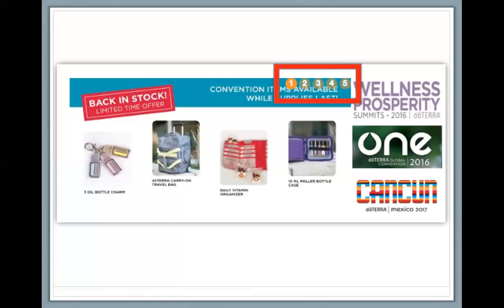At one of the conventions a couple years ago, the chief financial officer was speaking, and he said, business people always ask me, why is your loyalty rewards program so generous? And if you think about it, it really is. You can earn 30% back, which is a huge kickback on your orders every month. And when you couple that with months like December, when doTERRA historically does a frankincense promotion where you get a free bottle of frankincense with a 200 PV order, that's a lot of free stuff. So let's break that down.